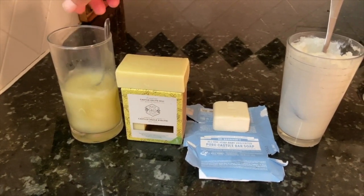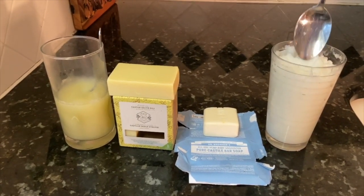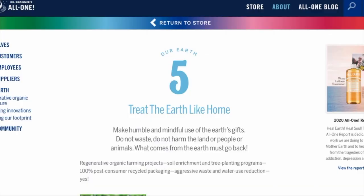And as you can see, the Dr. Bronner's bar didn't really become a liquid, it became more of a paste. I really enjoyed both brands for the bar Castile soap.